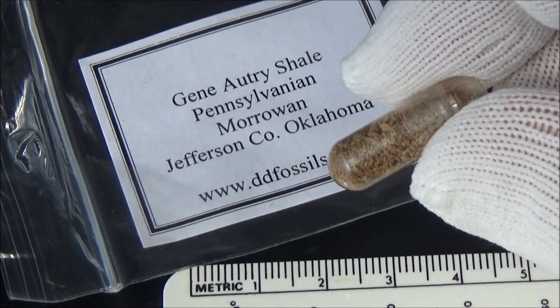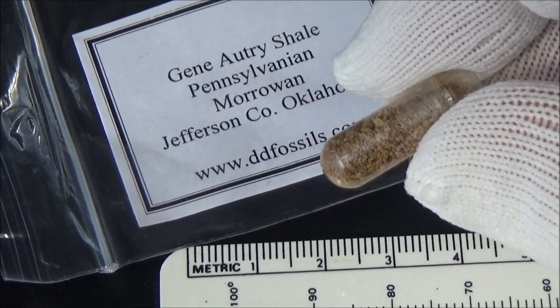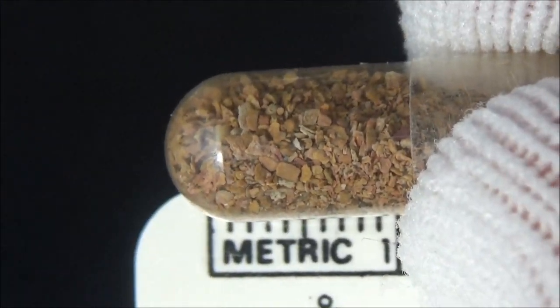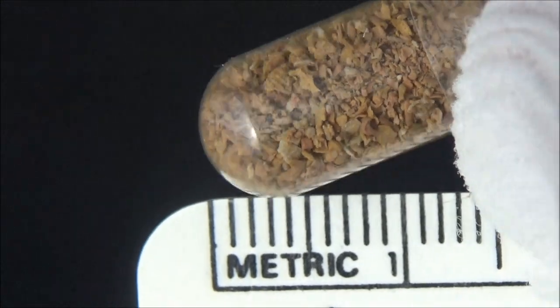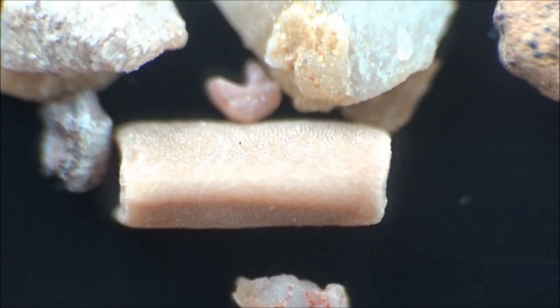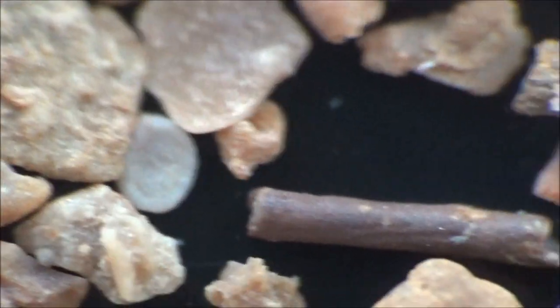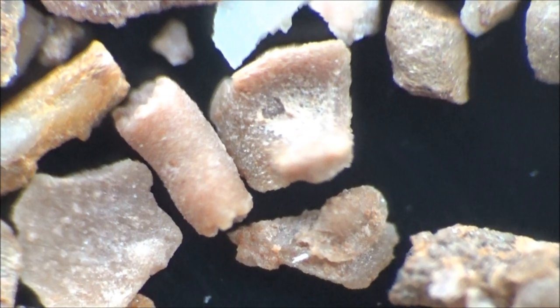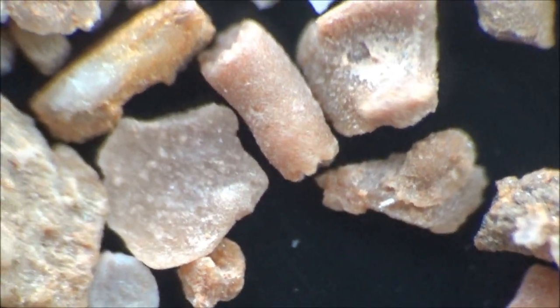In search for smaller specimens of foraminifera, we sift through a sample from Gene Autry Shale in Jefferson County, Oklahoma, the land of artificial lakes, farms, and hardworking people. The fossils were deposited during the Morrowan age of Carboniferous period, somewhere around 314 to 318 million years ago.